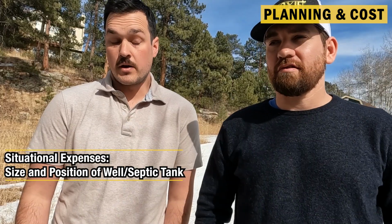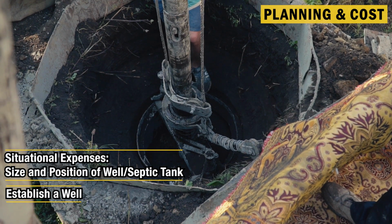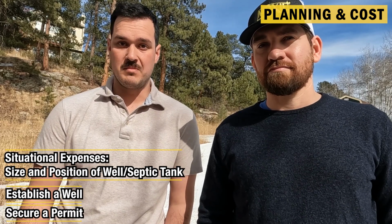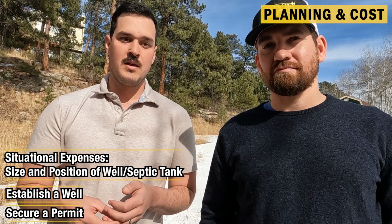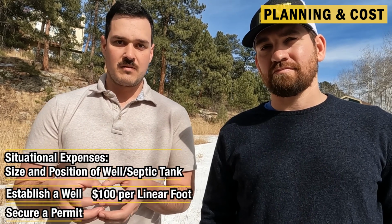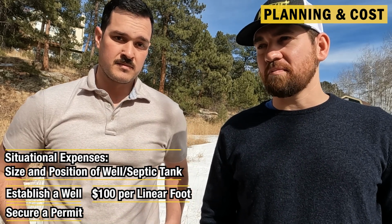You're going to need water, so you're going to have to establish a well. You're going to have to make sure that the parcel of land that you are buying has a well permit allowed to be there. And if you do have the well permit established and you are allowed to drill a well, that is not a cheap cost. You're probably looking at about $100 every linear foot to go down. Yeah, that's a big expense.